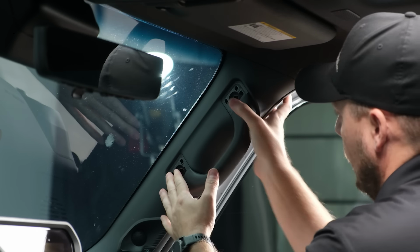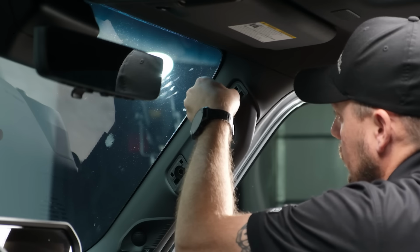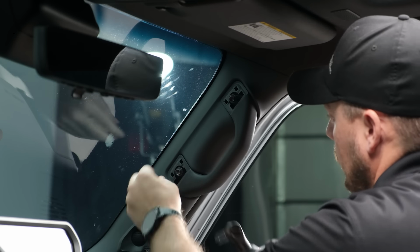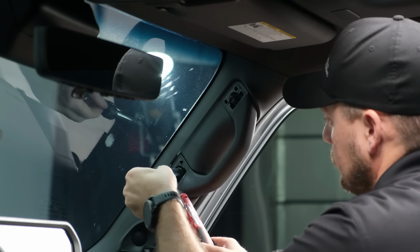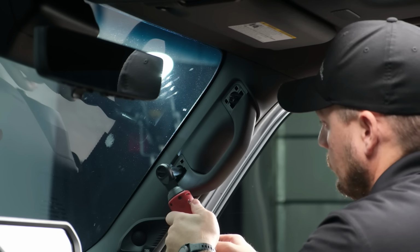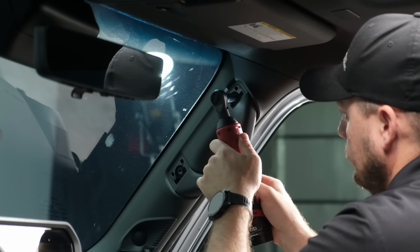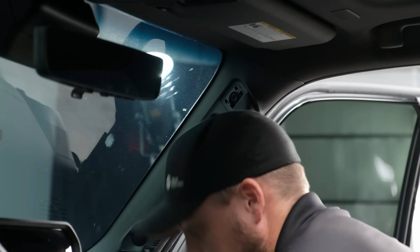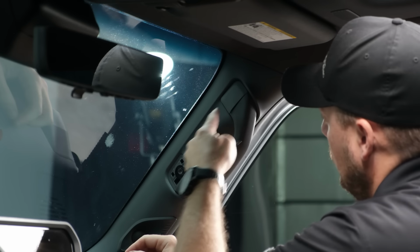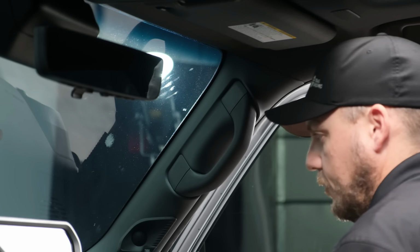Let's grab our grab handle and the two longer 10mm bolts. Get those started, and then we'll tighten those down. All right, final step, we need to replace our covers for our grab handle. And with that satisfying snap, we are done.